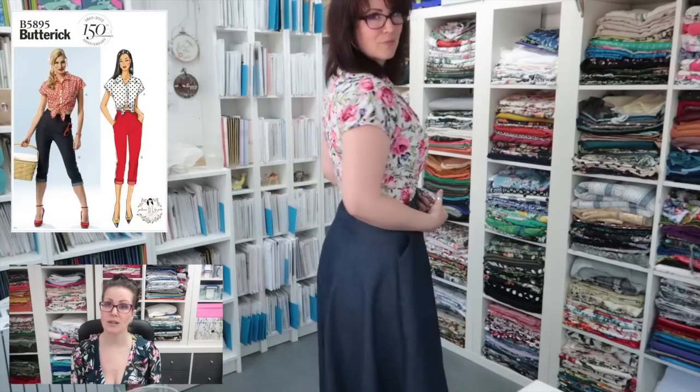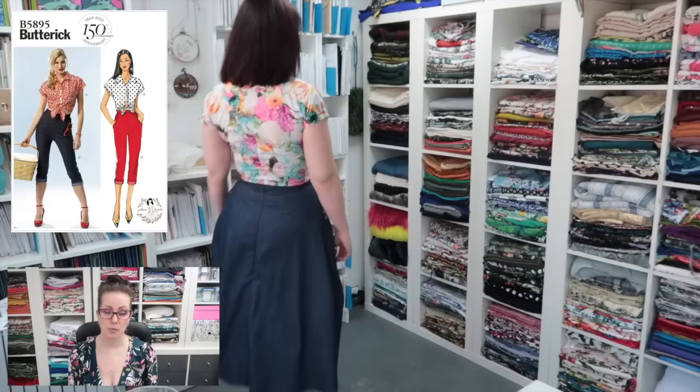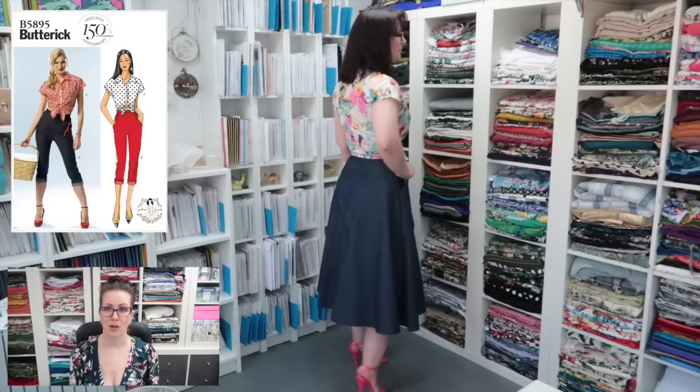And I did wear these quite a lot over the summer with that denim skirt. That denim skirt was one of the best things I've ever made, definitely. The final 5895 is in the Amaryllis print. This is the leftovers from the 8577 that I made last year. The fabric was a gift from Gingerhead & Co., from the lovely Alex and Hedge Hubby.